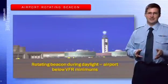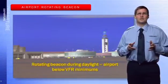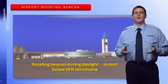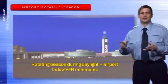And if you ever see a rotating beacon on during daylight hours at the airport, that is the clear sign that the airport is below VFR minimums and that you will either have to wait before flying in VFR conditions or file and use an IFR flight plan.